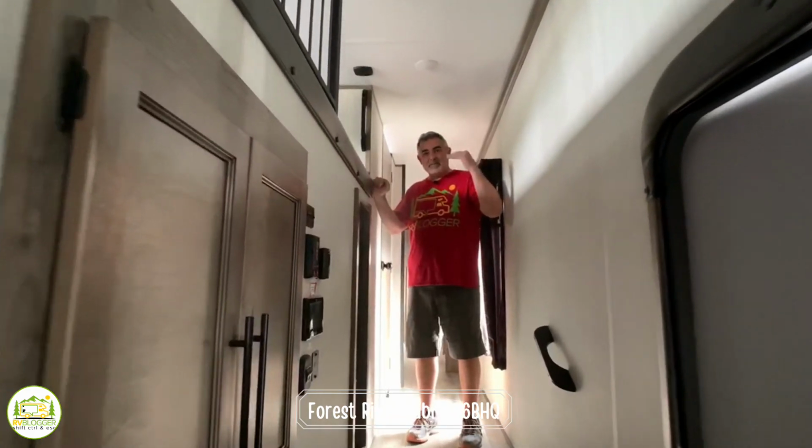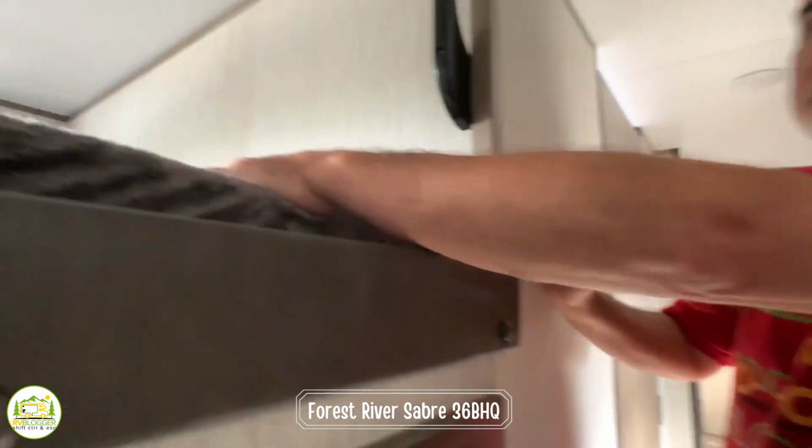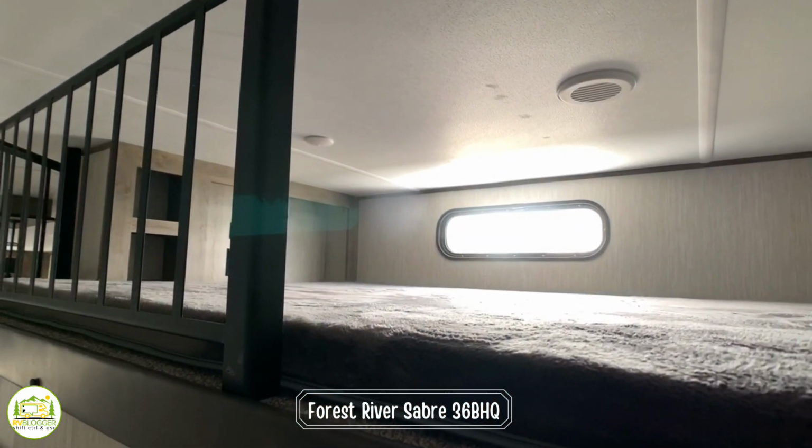So here I am up the steps, and as soon as you come up the steps, you climb this ladder, and the kids can hop on up into this loft and have a great time spending the night up there.